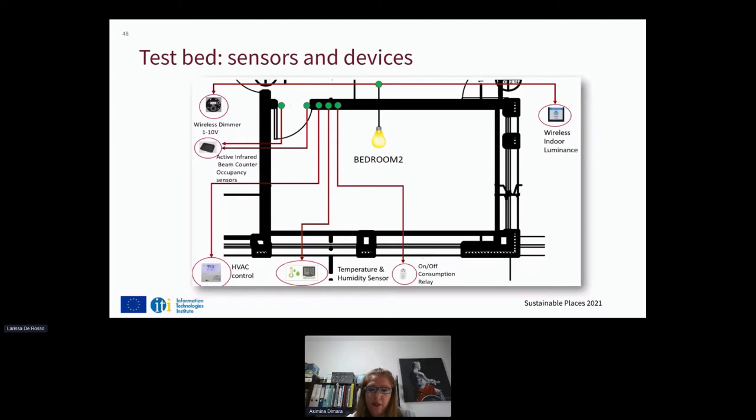And the sensors and other devices are a wireless actuator light dimmer, an occupancy sensor, which is an active infrared beam counter, a temperature humidity sensor, a luminance sensor, and an HVAC system cassette, and the light switch on off and consumption relay to control the lights.